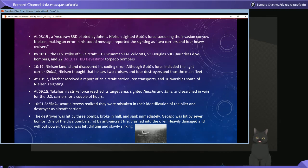But then at 8:15, Yorktown SBD pilot John L. Nielsen sighted the Goto Force screening the invasion convoy. So he reports back, and this time he found it: two carriers and four heavy cruisers. Yeah, he found Shokaku and Zuikaku. Now after they find that, at 10:13, the US Strike Force has launched.